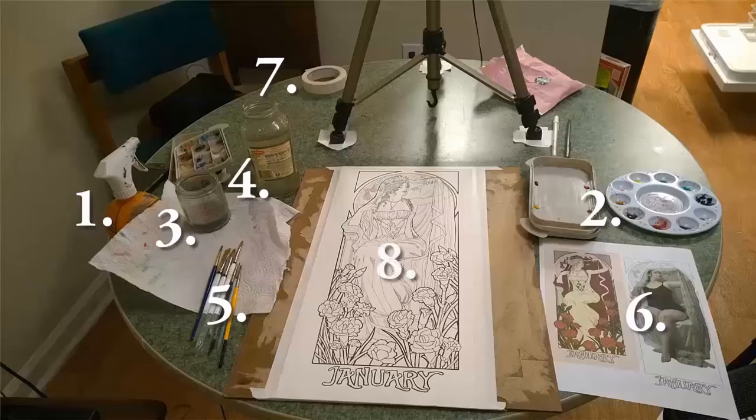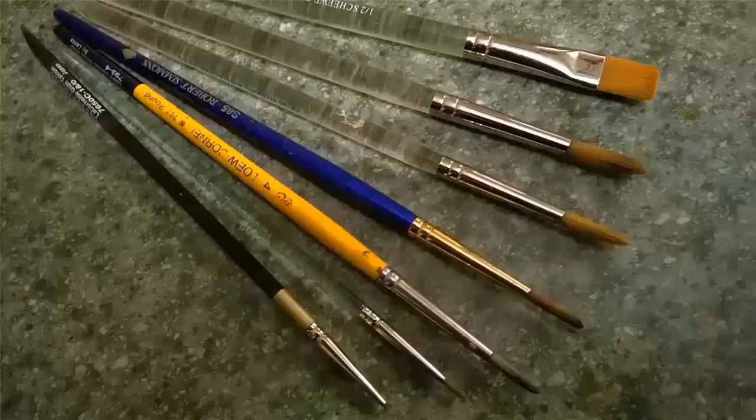Number eight is the painting, which has been inked with sepia Micron pens. These pens contain India ink, which is waterproof, meaning my paint won't smudge the lines. I've also drawn this picture on Strathmore Wet Media Illustration Board, which is smooth enough to allow for clean, crisp ink lines, but has enough tooth in the surface to allow for paint to be absorbed.